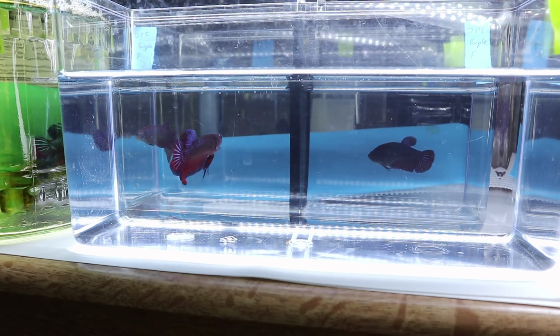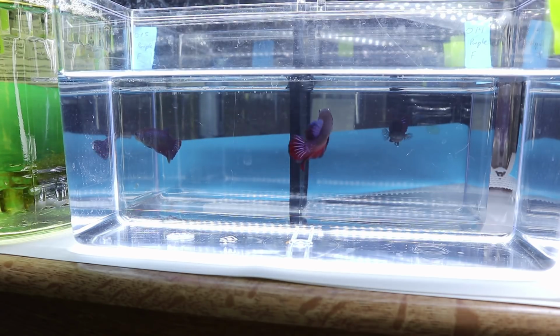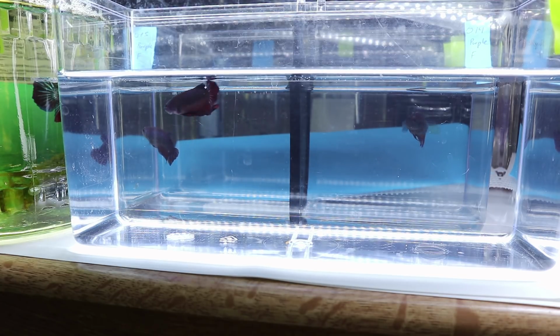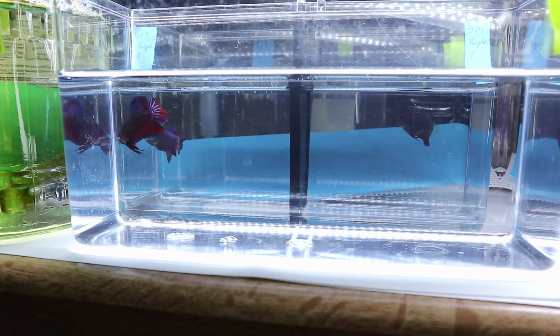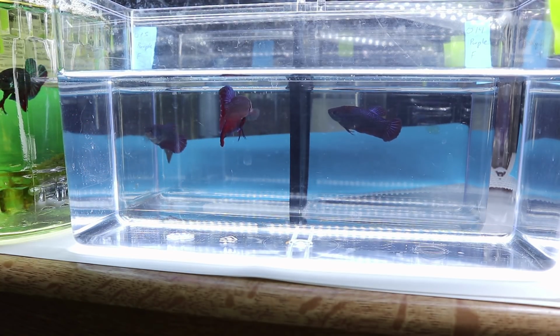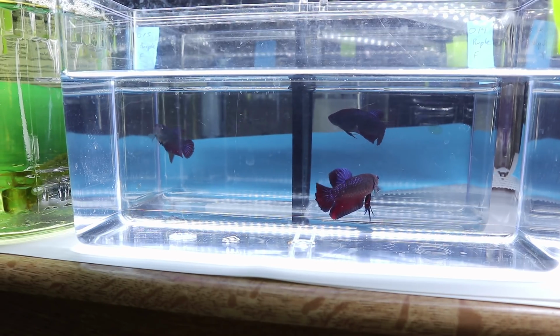And I hope that you are enjoying watching him. I definitely think whoever buys this guy will be happy with him. His fins should grow a little bigger. He still has a bit more to grow, so he will be a bigger guy. Probably closer to the size of his big brother.